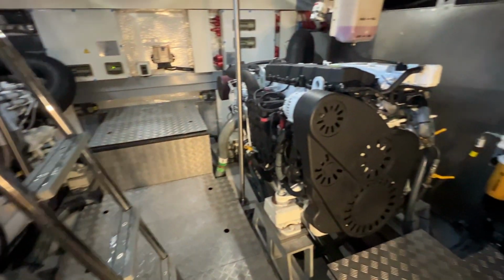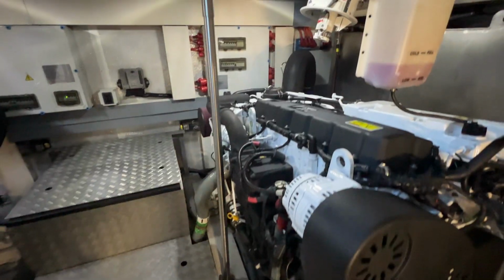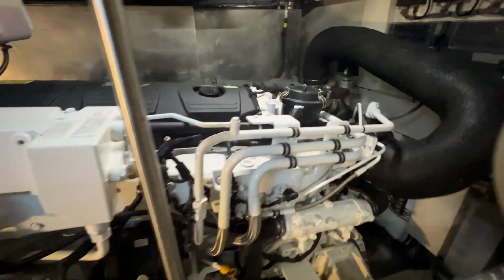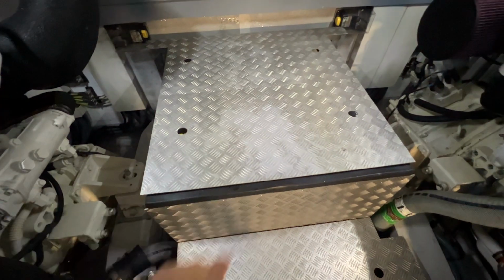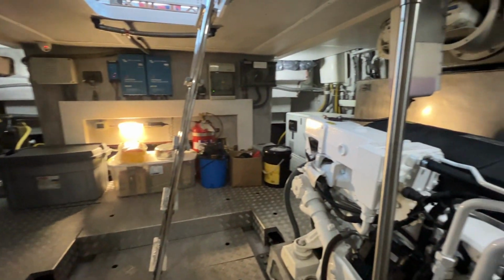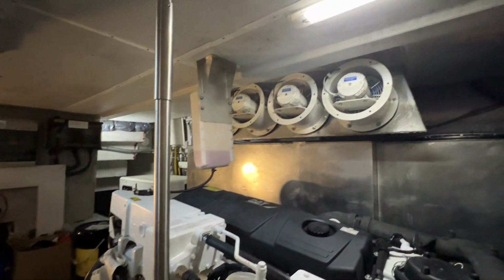And one of the highlights of the Sirena is, of course, this oversized engine room. Down here we've got the 650 horse Caterpillar diesels. We've got our Seakeeper right here underneath this diamond plate. That gyro stabilizer, everything all really nicely laid out.